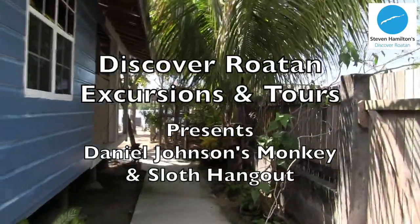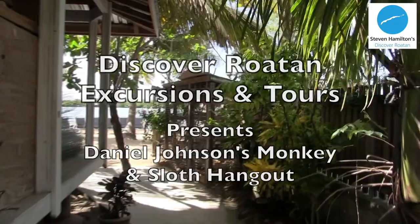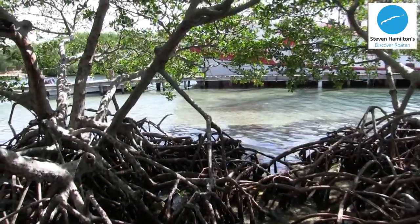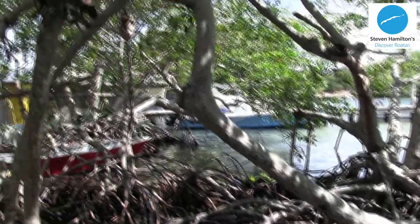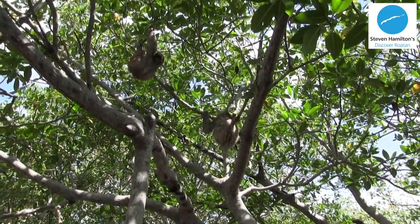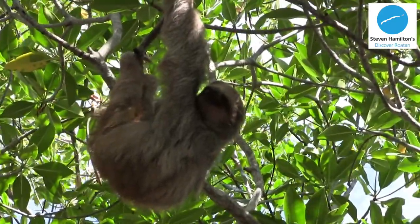Today we are doing a quick preview of Daniel Johnson's Monkey and Sloth Hangout here in French Key, Roatan. And the star here at Daniel Johnson's Monkeys and Sloth Hangout is the sloth itself. They live externally from the cages. And as you can see, this one is napping currently.